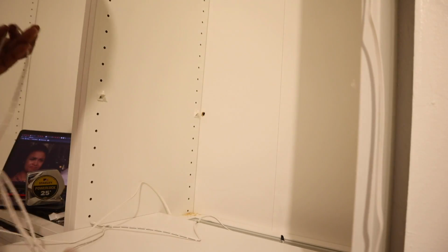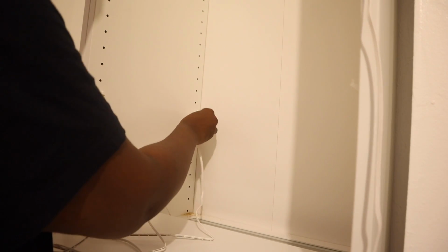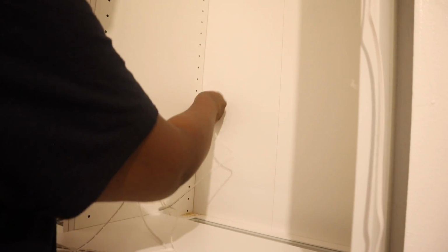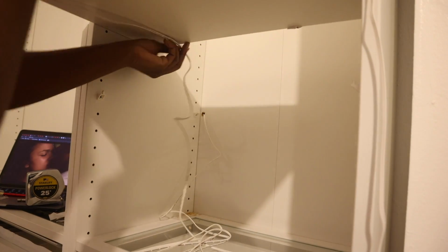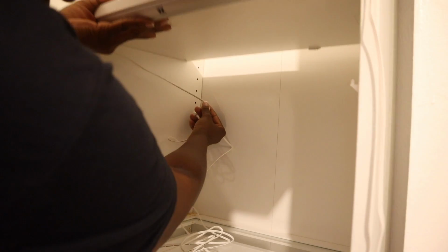As you guys can see, after I drilled the hole, I just fished the wire through, making sure to tuck the wire underneath the pegs before actually laying the shelf on the pegs. And I was making sure that the wire was laying flat just so it won't hang, and you would not be able to see the wire hanging in the pegs.